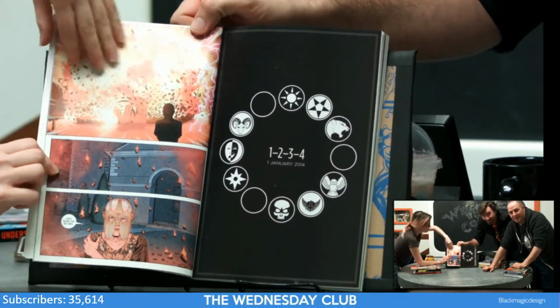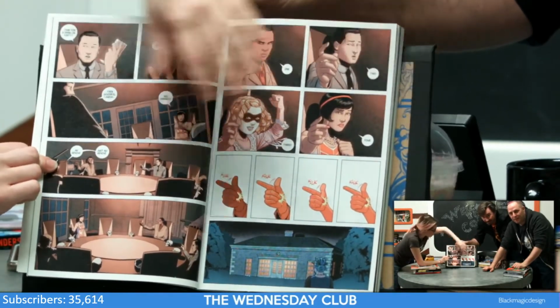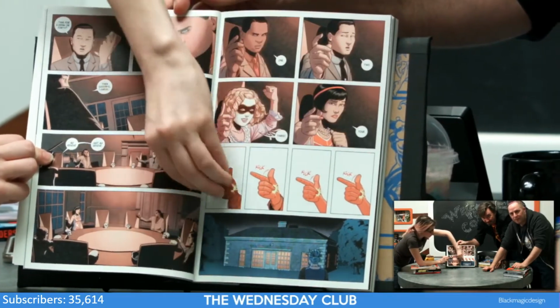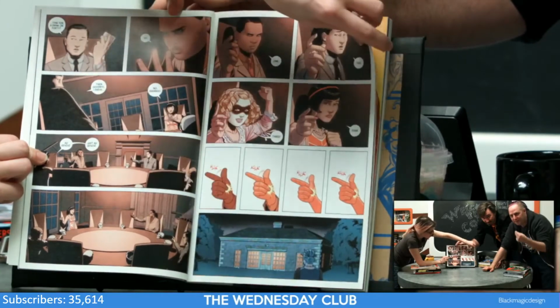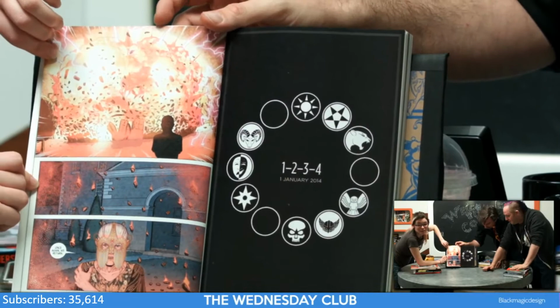Sorry. Can we just do the page turn? Full page turn. So, full page turn. We've looked at this internal layout. We've looked at 1, 2, 3, 4. Click, click, click, click. Boom. And this is what we see.